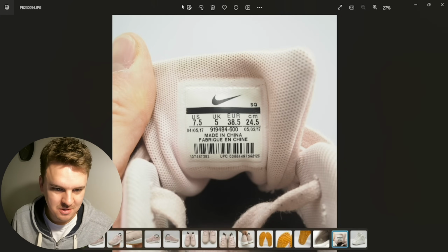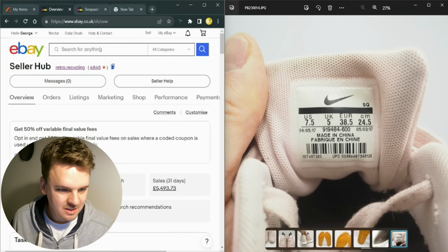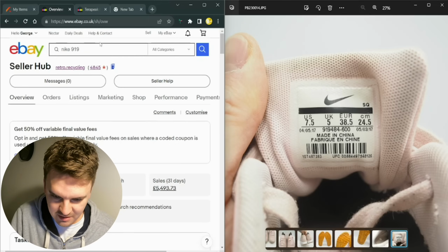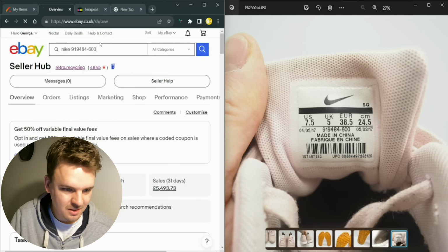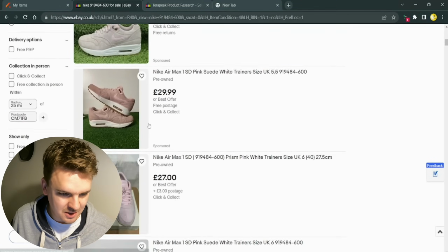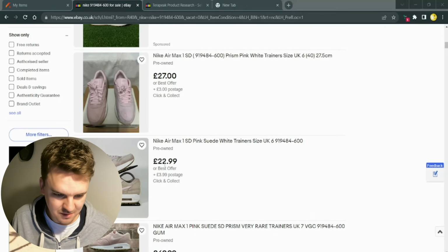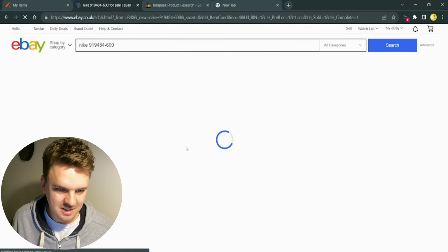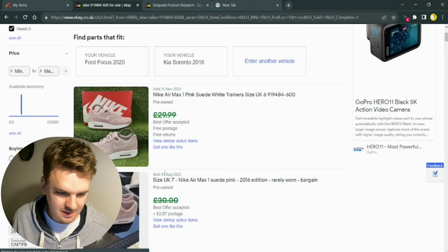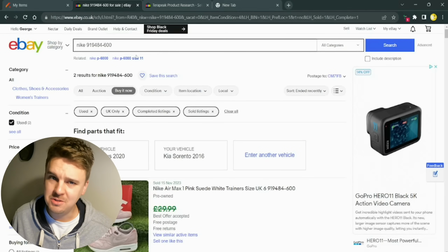And then what I tend to do is come to this one, and then we can quickly research, unless you know exactly what you're going to list them for. Let's see what the current market is sitting at with these trainers, and hopefully it comes up straight away. 29, 29, 29. Lots of 29.99s. There's a 22.99 there. But we'll go for what they're actually selling for. Quickly gaze our eyes over, just get a feel for it. So yeah, 29.99, take away an offer or so, so not as much as I originally thought.